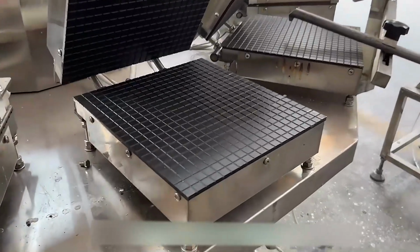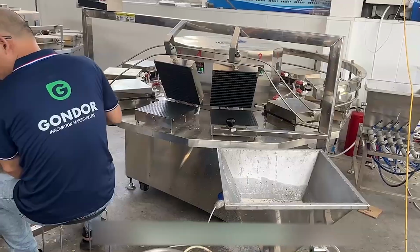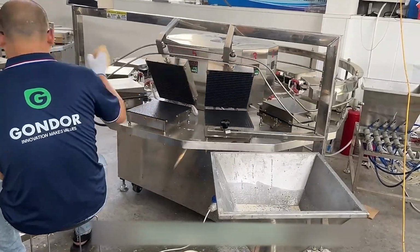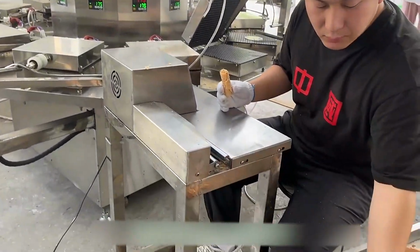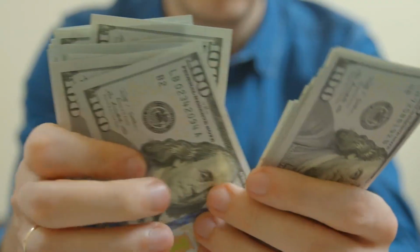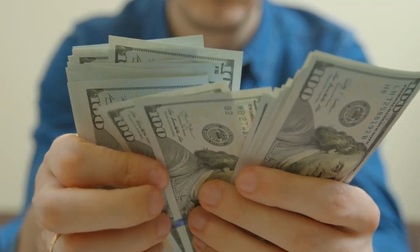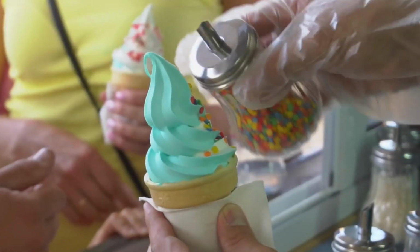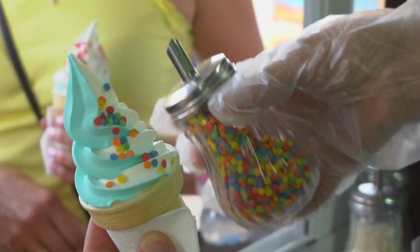What makes this machine great for entrepreneurs is its simplicity and profitability. It requires minimal training, fits easily in commercial kitchens or kiosks, and can produce up to 500 cones per hour. Raw materials like flour, sugar, and oil are inexpensive, keeping costs low while demand remains high. Cone businesses thrive in cafes, ice cream parlors, food trucks, and beachside vendors.